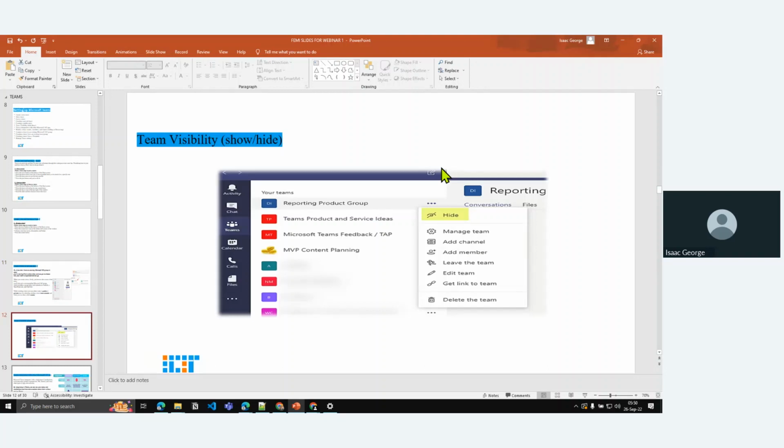Now it would show to us. So now in Teams, take for instance, the audit 22 team we had, and then we are done with that particular project, and it's time for us to wrap up that project. So we can go ahead to hide that team, until the next time, 2023, when we need to come up with that project all over again.